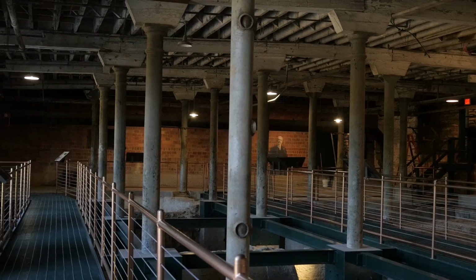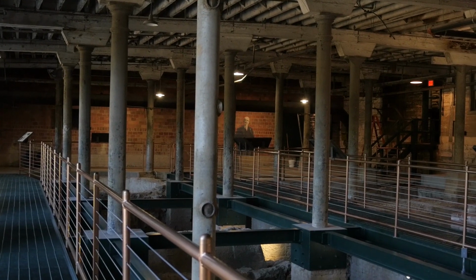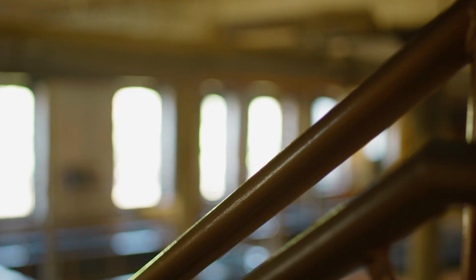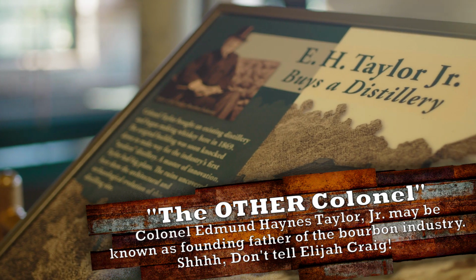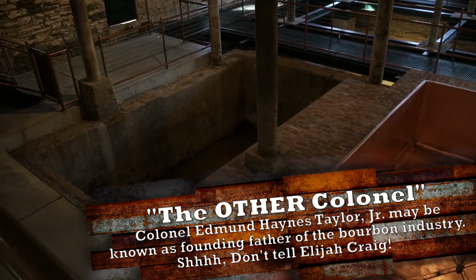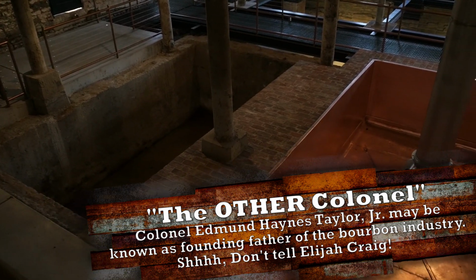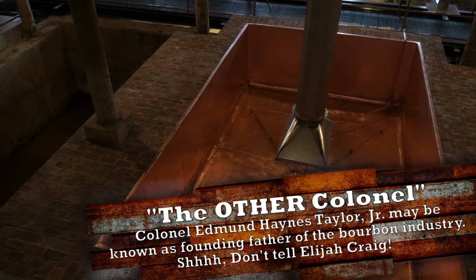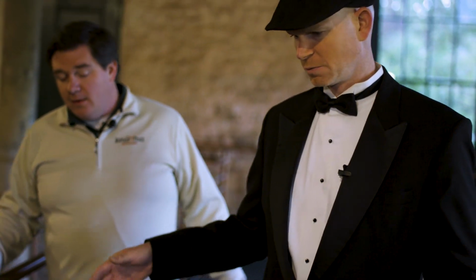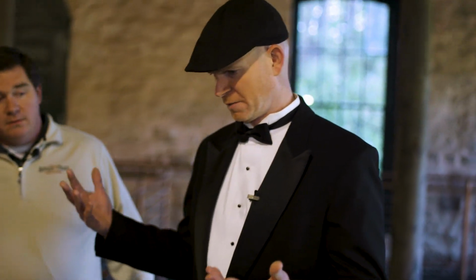Now, there wasn't a volcano that covered this up, but about 60 years ago, this whole building was decommissioned and forgotten about. This was the original OFC distillery that E.H. Taylor had built in 1883. And what we have over here are the fermentation vats that he used during his time here to make his old fire copper bourbon.